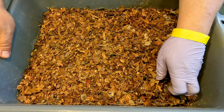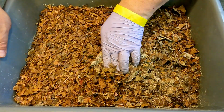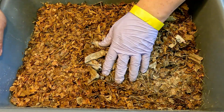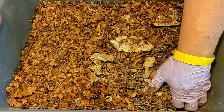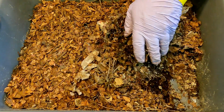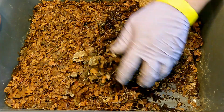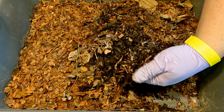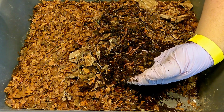So we'll see. The other thing you're going to notice in here is the presence of a lot of this white powder. In the very beginning I had used a whole bunch of diatomaceous earth in this system, again to deal with the mites. And in a certain sense I felt like I had done quite a good job in tackling the mites in this particular system, because the worms were looking pretty decent, and I didn't really see mites crawling around.